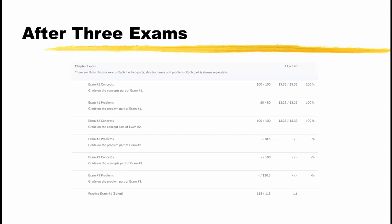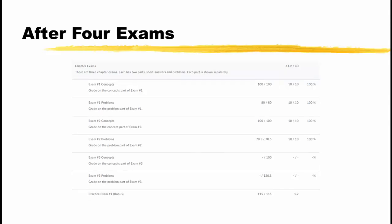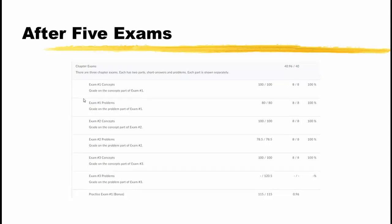I make a perfect score on the third exam. Bonus points drop to 1.6 points, and my overall average drops to 41.6. You see the trend, right? The more perfect scores I make, the lower my grade. After the fourth perfect score, my bonus points drop to 1.2 and my exam average drops to 41.2. After the fifth perfect score, my bonus points drop to 0.96 and my exam average drops to 40.96.